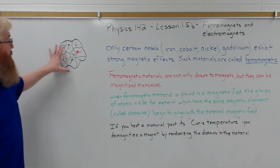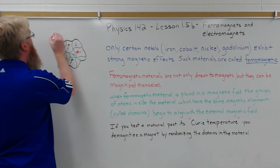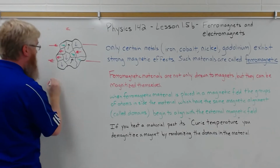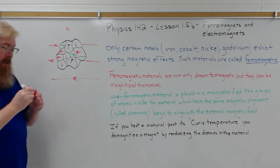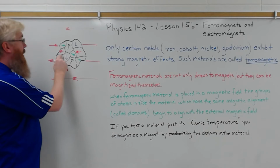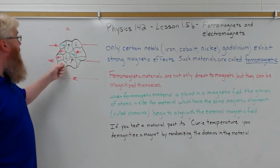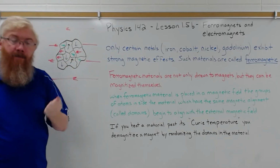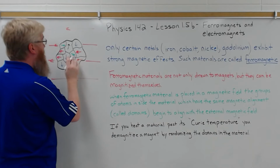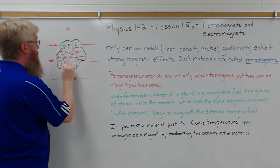When you place this material in an external magnetic field, so let's say we place it in a strong magnetic field that goes to the right, or sorry, to the left, what ends up happening is the domains that are in the same direction begin to grow, and the domains that are not in the same direction begin to shrink. Another way of thinking about it is the domains get taken over by this external magnetic field.